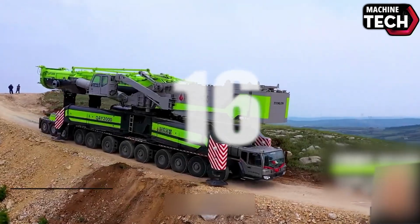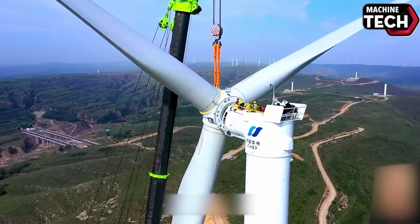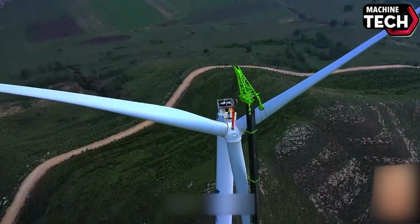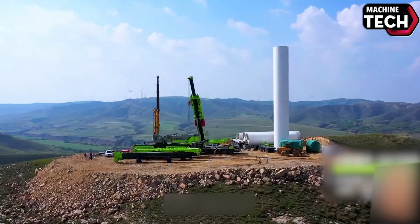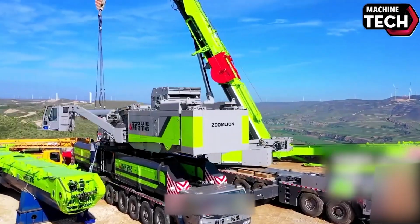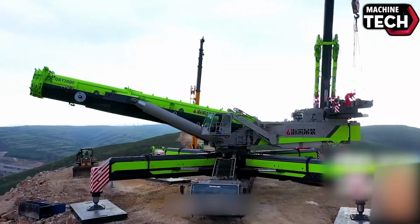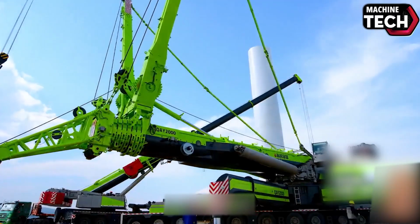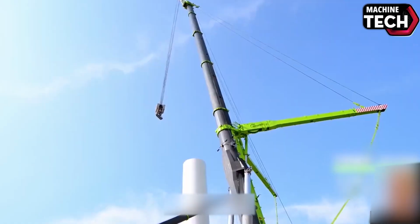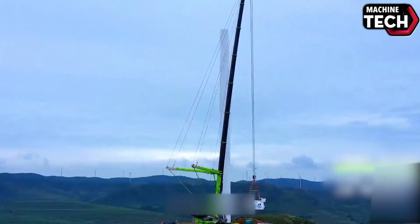Number 16, Zoomlion QAY2000. Zoomlion's QAY2000 crane, first seen at Bauma China 2012, has redefined heavy lifting. After passing rigorous tests, it lifted 750 tons at a 10-meter radius. Tailored for wind power construction, this crane includes groundbreaking features like a honeycomb frame structure and more than 80 patents. The QAY2000 is a powerful testament to Zoomlion's innovative spirit.